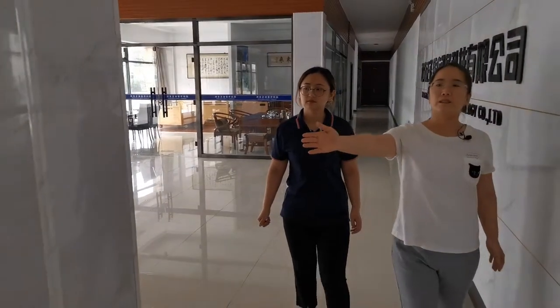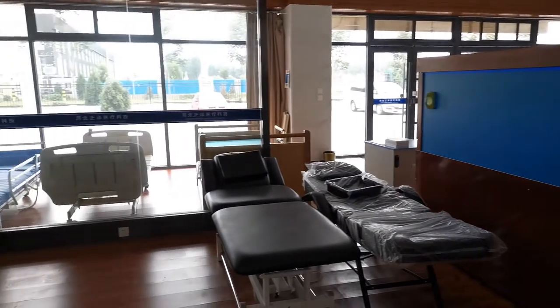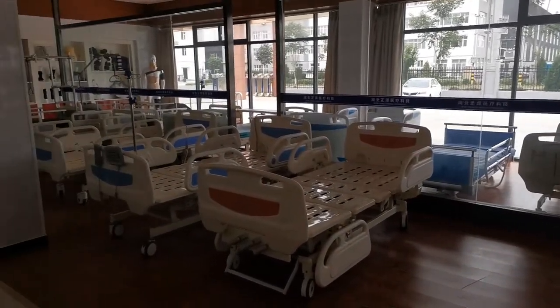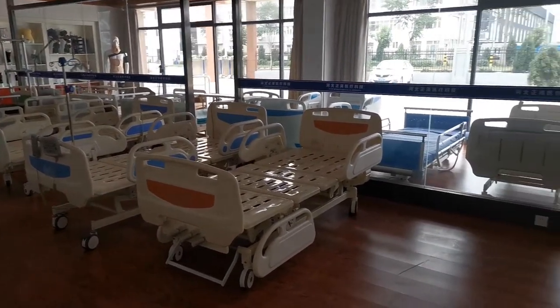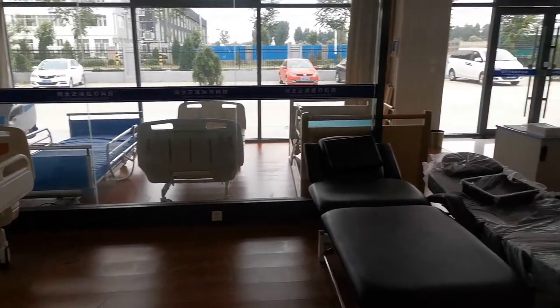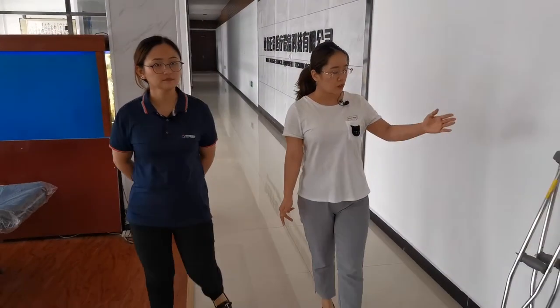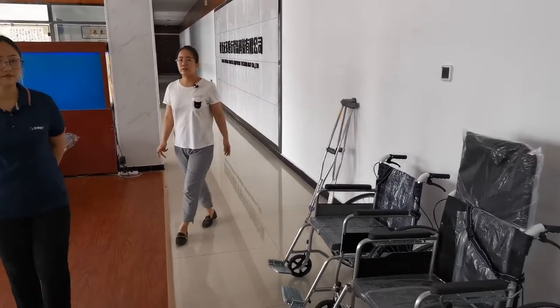This side is the hospital beds, and that side is the home care beds. Also, this year we started a new production line for crutches, wheelchairs, walkers and commode chairs.